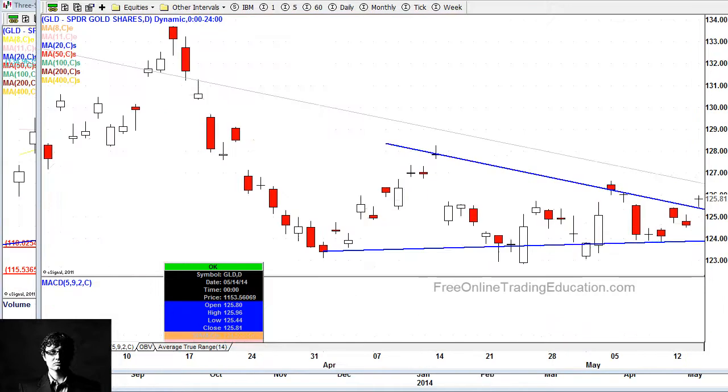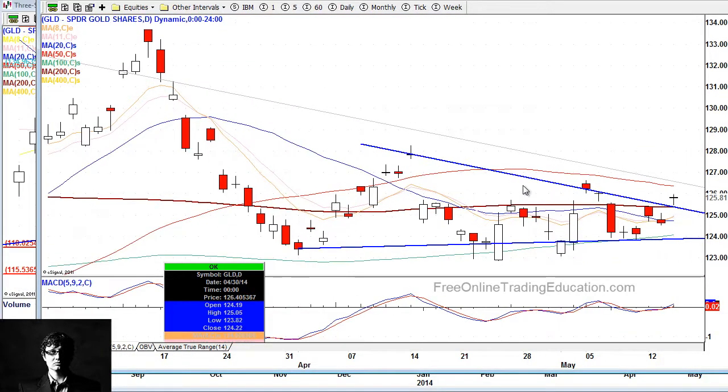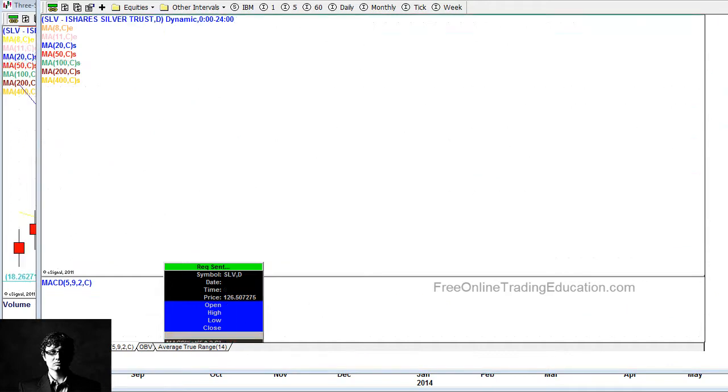And take a look here at gold. Gold now is a partial buy. We do have a triangle. It did break out today above resistance. If we see more upside potential here, gold is a buy.